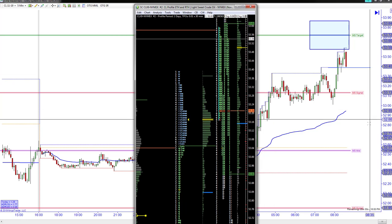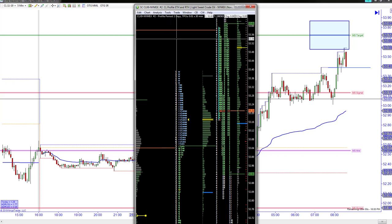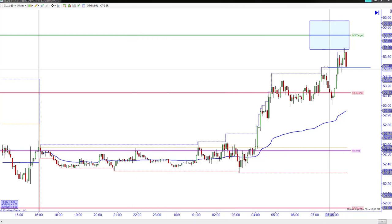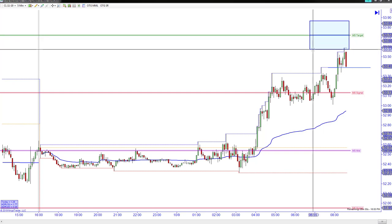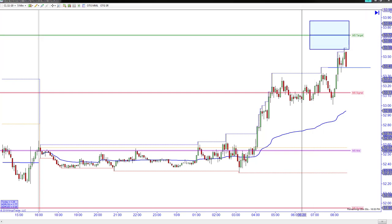And there are occasions where, yes, you get taken out, but this is where your reward to risk ratios come in. Before I go into that, let me explain now to you. So that's one reference point. You had this area of resistance that we look at, these market maker levels. That's your second reference point.